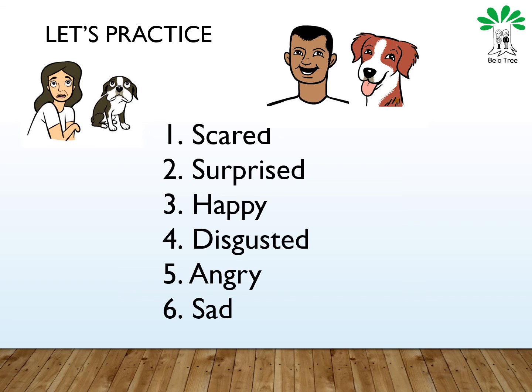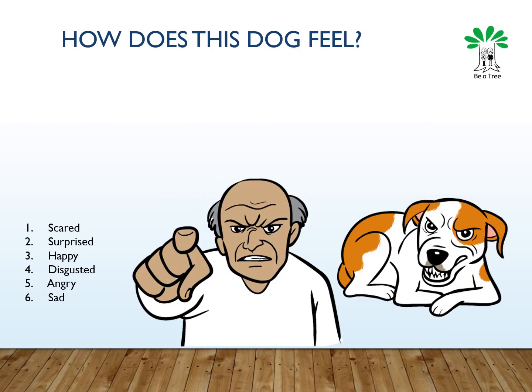You tell me how they're feeling. So, how does this dog feel? What do you think? Look at the human first. How do you think that man feels? Is he happy? No. Is the dog happy? No. Are they relaxed? No. They look angry. Would you approach this man or this dog? No. What tool would you use? Yep, you got it. You'd use your feet and you'd walk away.